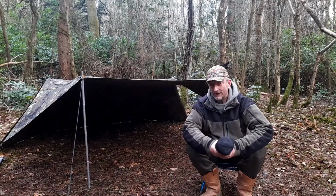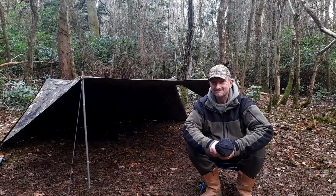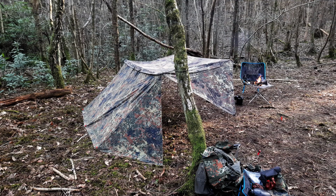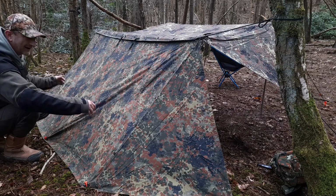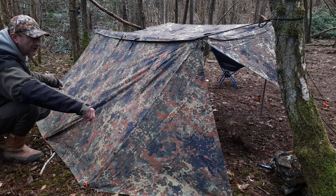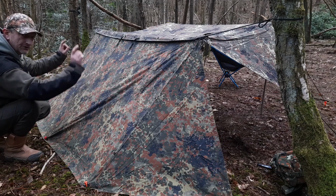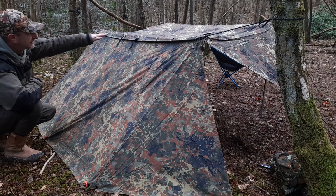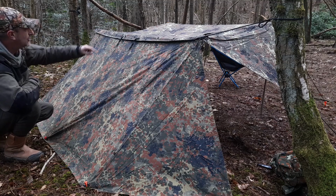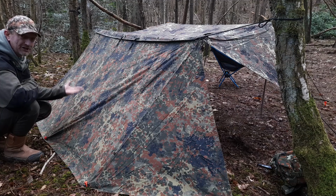I'll give you a quick look round this, what I've done, why I've done it. As you can see, back half staked out as per normal. I've ridge lined through the middle, so I can use the poles at the front. If you look, there is a dip in the top there, which of course would be no good at all if it was raining, but I've only just popped it up quick.